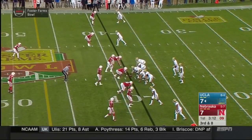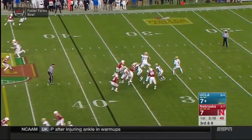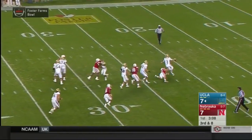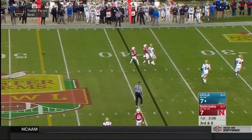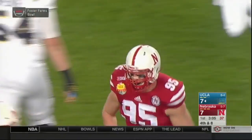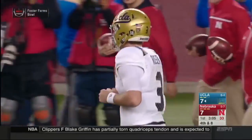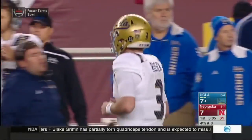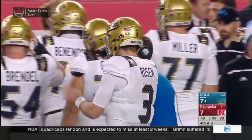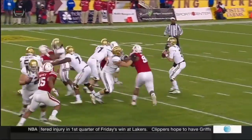Nebraska in their dime package. Snap back to Rosen. Holds, looks, stepping back, now being rushed. Throws downfield, incomplete. Trying to hit Peyton on the comeback route. The Huskers do get a 3 and out. Good pressure applied by Jack Gangwish. Great job getting pressure. Gangwish had to work hard to get there. Rosen had some time and he kept retreating. But Gangwish did a good job of forcing the bad throw.